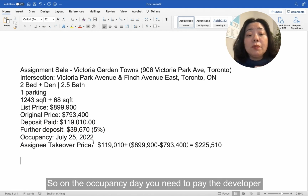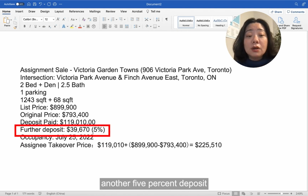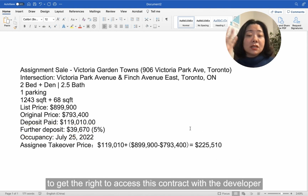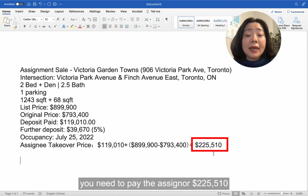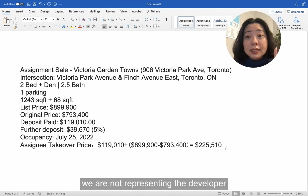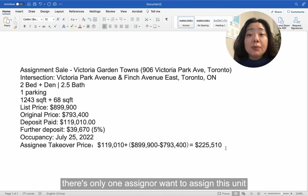On the occupancy day, you need to pay the developer another 5% deposit. But for now, to take over this unit and get the right to access this contract with the developer, you need to pay the assignor $225,510. Again, this is just one unit. We're not representing the developer. This is only one assignor who wants to assign this unit.